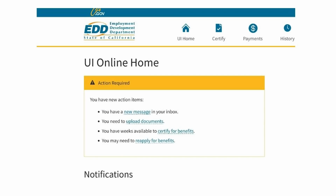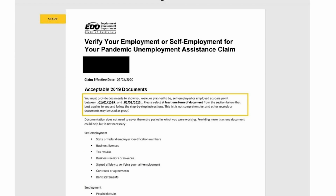In your UI Online homepage, you will see a notification here in the Action Required section, which is titled You Need to Upload Documents. After you click on the Upload Documents link, be sure to review your own individual letter, as the dates and information within this letter are custom tailored to your own unique claim. The EDD will be asking for documentation on your employment or self-employment claims that you made on your application, which then qualified you to receive those unemployment benefits.